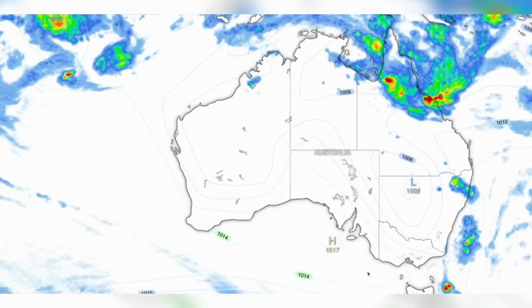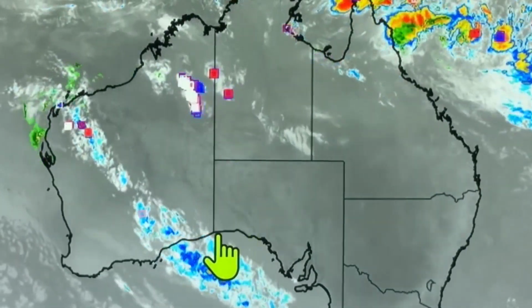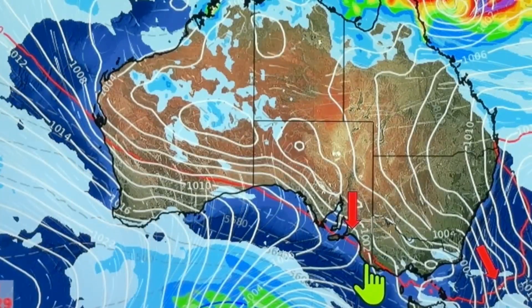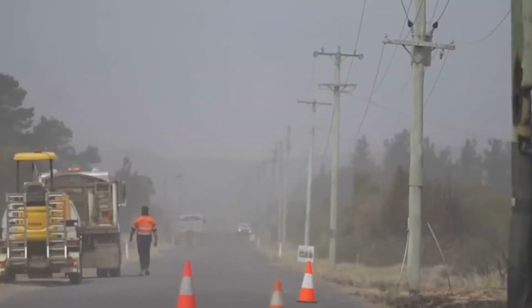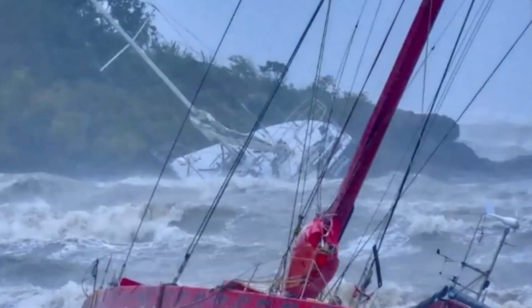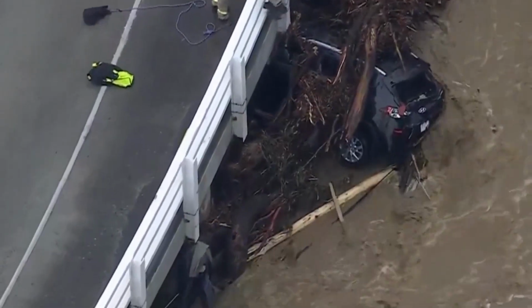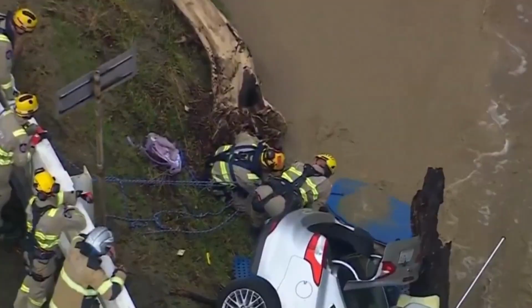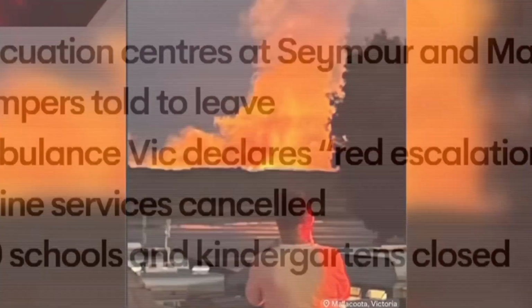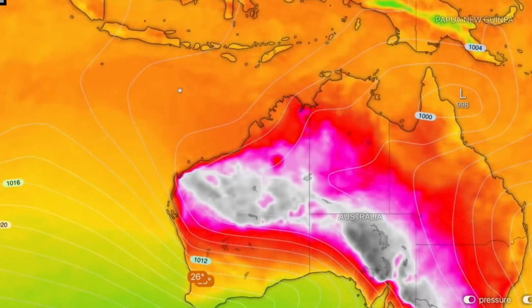Back to the tropical system. Let me talk about uncertainty and confidence levels because this is important. High confidence: tropical low development occurs in the Coral Sea over the next 72 to 96 hours. Thunderstorm activity increases across far north Queensland. Sea surface temperatures and atmospheric conditions support development. Medium confidence: the system intensifies to cyclone strength. If it does, intensity likely reaches Category 1 or 2, possibly Category 3 under ideal conditions. Timing of peak intensity falls around Tuesday to Thursday next week.